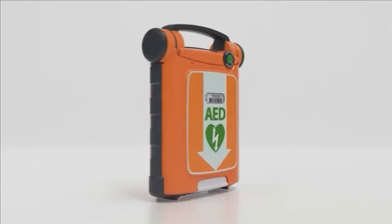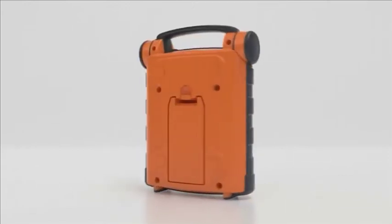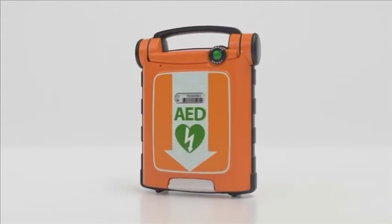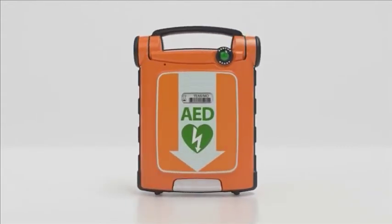The G5 has been designed to be extremely reliable and easy to use, so anyone who witnesses a cardiac arrest has the confidence to grab the defibrillator and use it appropriately. The G5 will guide you through the whole rescue process.